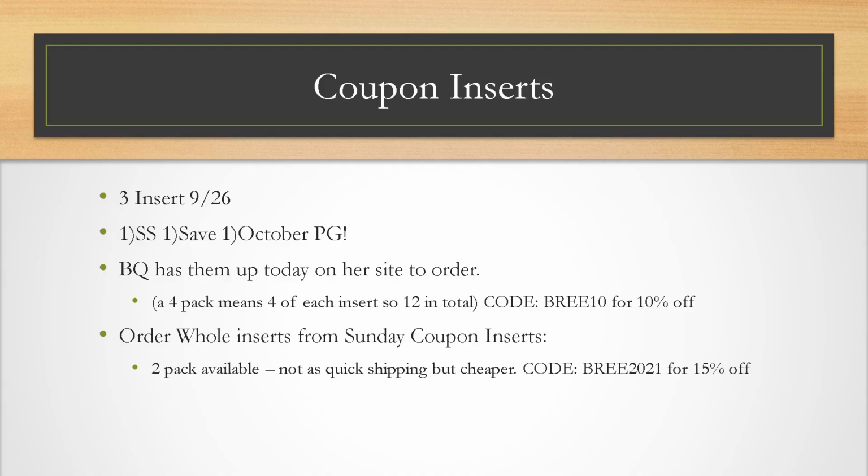So let's get into what that is. We're going to be getting 1 Smart Source, 1 Save, and the October PG insert on Sunday. So 3 inserts are coming.